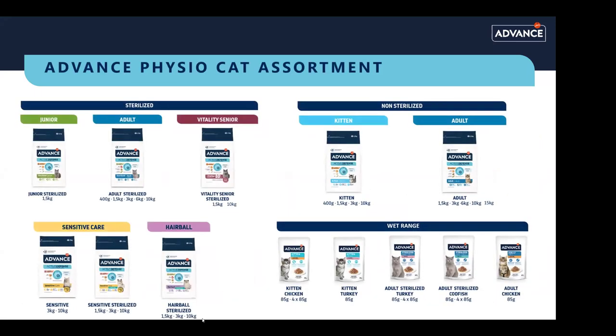And here we have cat. So in cat, the same, we have two different ranges for sterilized and for non-sterilized cats. On non-sterilized, we only have kitten and adult. And under the sterilized range, we have junior, adult, and vitality senior. Then we have three different products for the specialty range, for special needs: the sensitive care, and the herbal. And we also have a wet range that is a novelty from last year. And we have different flavors for adult and for kitten cats.